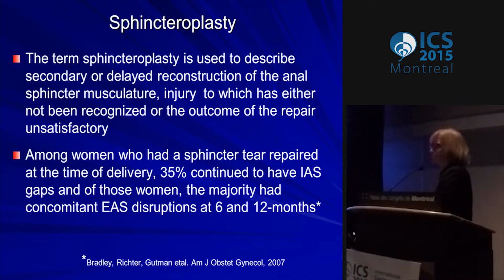So just to be clear, the term sphincteroplasty, as compared to primary sphincter repair, is used to describe a secondary or delayed reconstruction of the anal sphincter muscle, which has had either a previous repair that's maybe broken down, or perhaps she had a defect that was not repaired, or not repaired well.